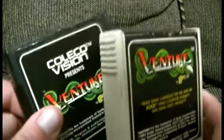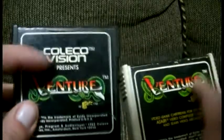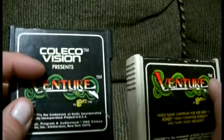Anyways, the funny bit is I actually bought both of these at the same time, and I had to clarify to the vendor that these two games, despite sharing the same name and the same title art, were for different formats. And he got it, I guess. I assume he did. I don't know. Anyways, we're going to put that aside.